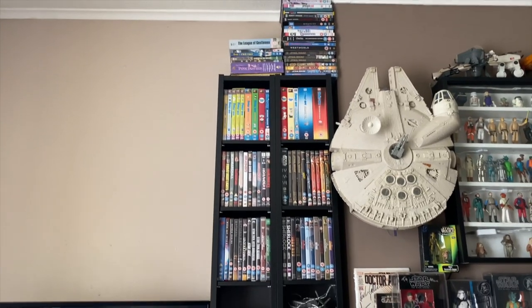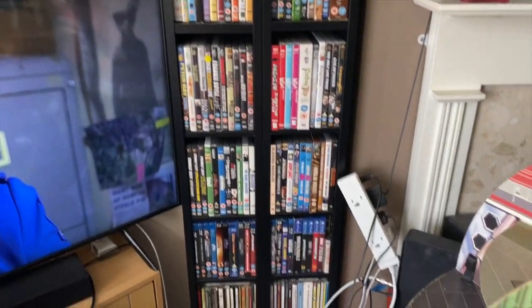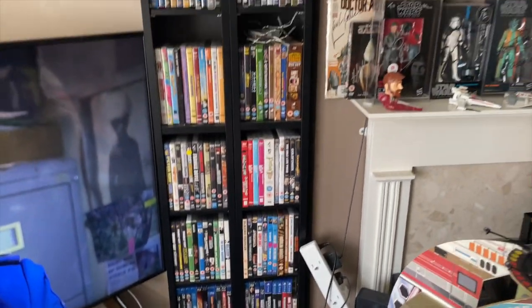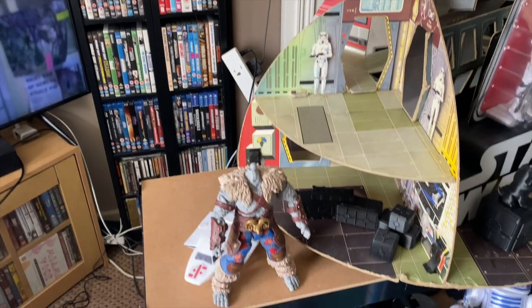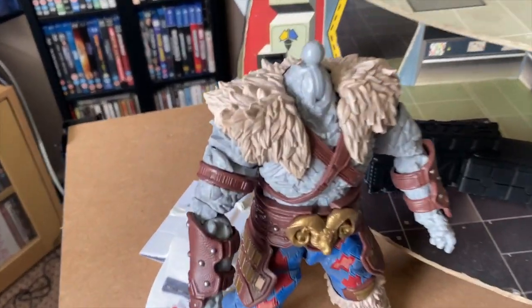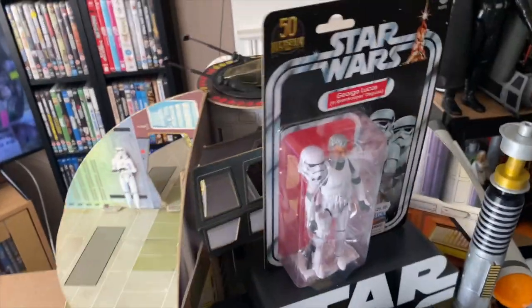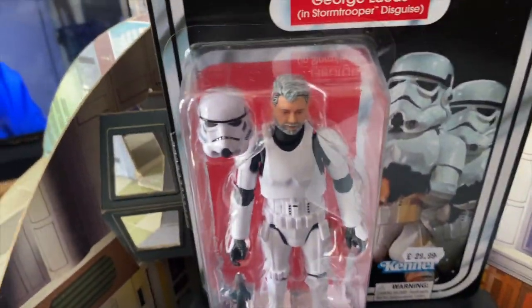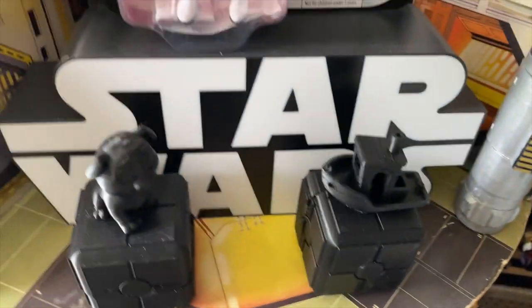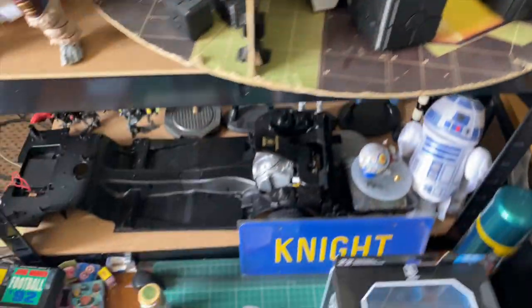I don't think a lot has actually changed since the last room tour, but I've been asked to do another one, so there's my DVD collection. We have a few extra bits come in since then, obviously. I need Korg's head. There's my Politoid Death Star. There's my George Trooper. Some of my 3D printed stuff. There's my lightsaber.